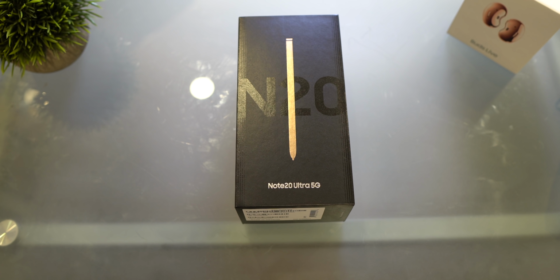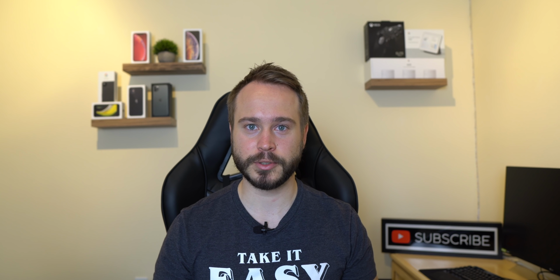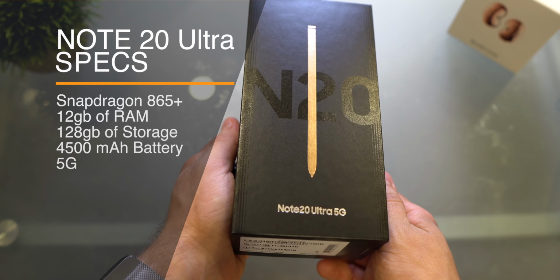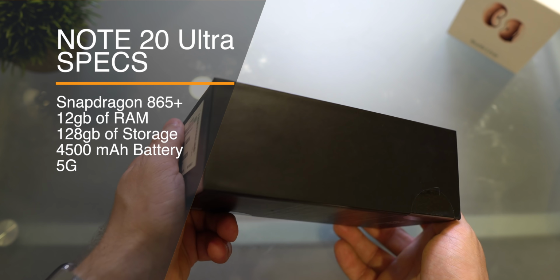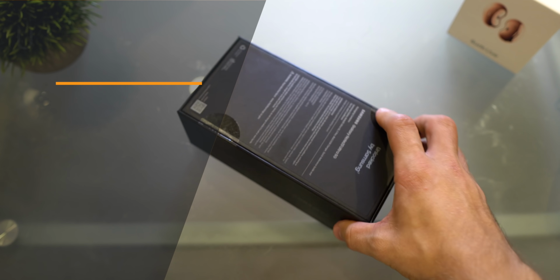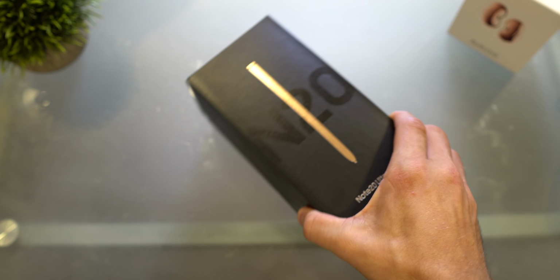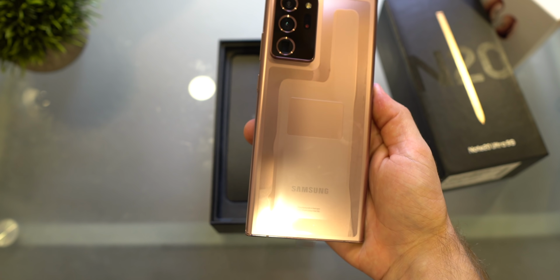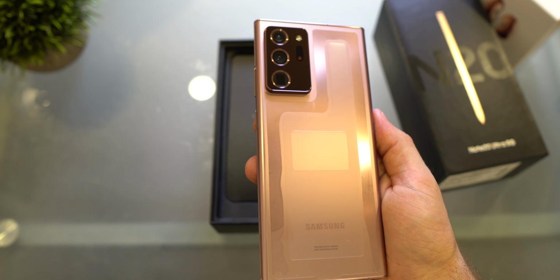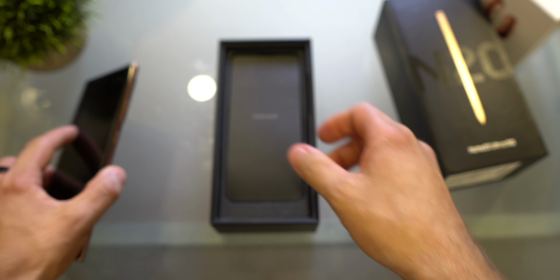The model I have here specifically is the Snapdragon 865 Plus. Sorry Exynos users, I know. Along with 12 gigabytes of RAM, 128 gigs of storage, and a 4500 milliamp hour battery. Now, if you're coming from a smaller phone like I am, I've been using the iPhone SE2 along with the Pixel 4a, holding the Galaxy Note 20 Ultra is going to feel like your own personal movie theater, really. The mind-blowing 6.9 inch curved display with super minimal bezels just looks fantastic.